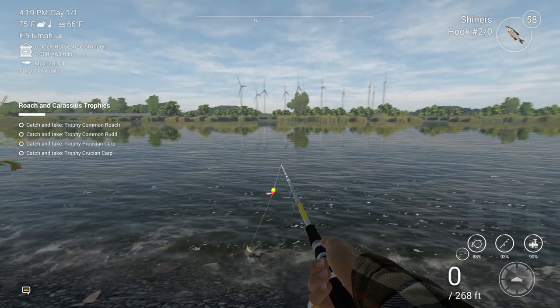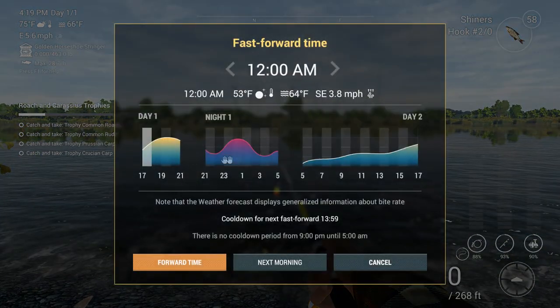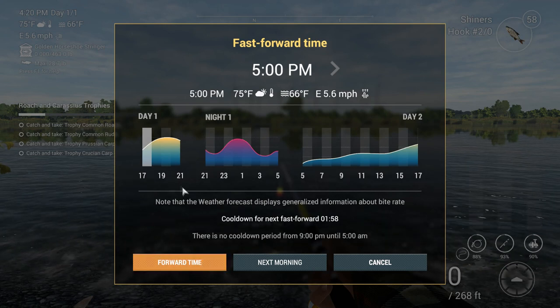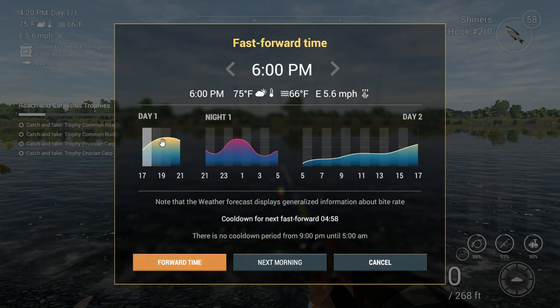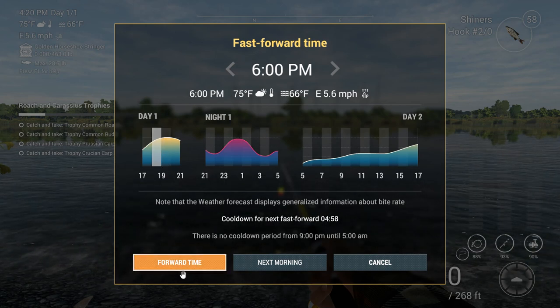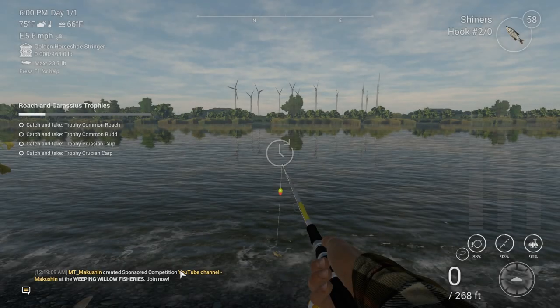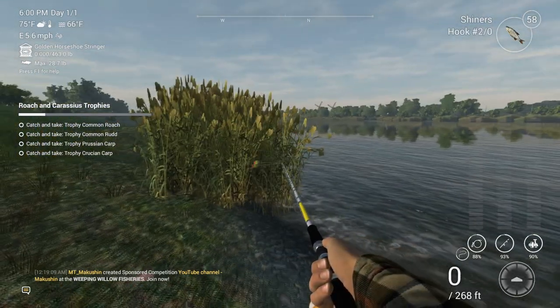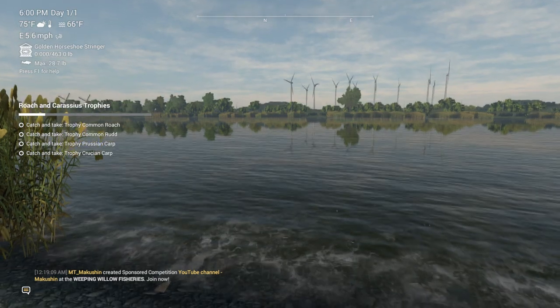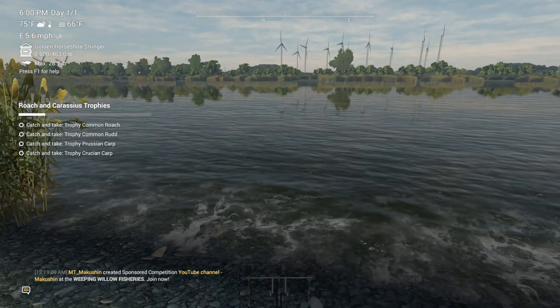Alright, I am going to go ahead and forward time here though, because we are nowhere close to the peak time here. Well, let's see. Let's take it to about... Let's take it to 6. I think that's going to be enough within the peak to at least get this show on the road here. Kind of interested to see what we can catch.